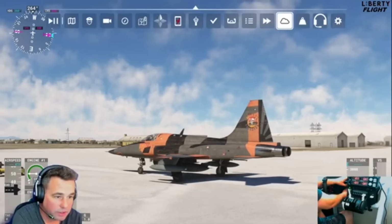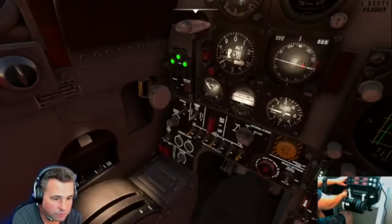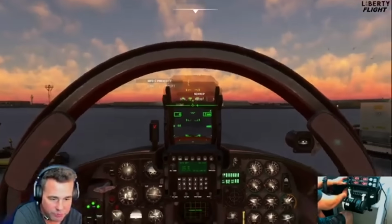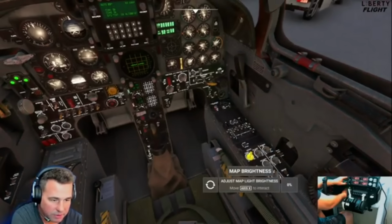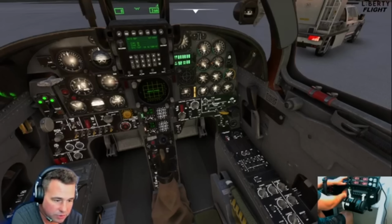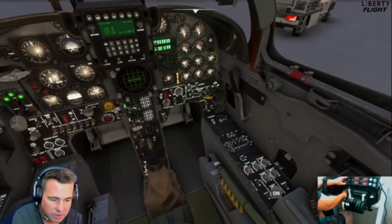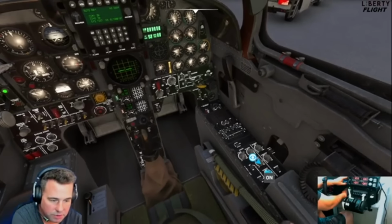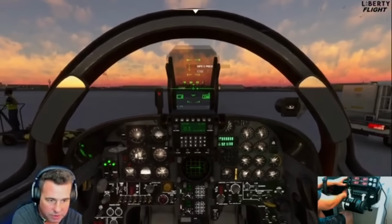So, let's just see what it looks like at night as well. Always a beautiful job. I love the way they do the lighting, right? You can dim these and everything too, so you can really make it nice and intimate, depending on how you like it. This one just clicks on and off, so I guess it's harder to adjust. I don't know if they need to update that or if that's just the way it is. I'm not 100% sure. That's really something I have to ask the developer about. It's still early access, so I'm not 100% sure.